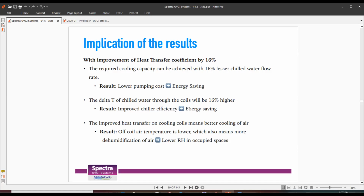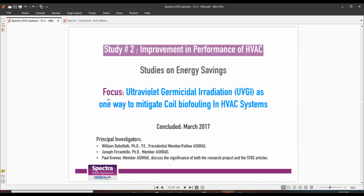because you have good heat transfer, you have improved cooling, and you have a lot of moisture reduction in your cooling coil. That leads to lower RH in occupied spaces. As we all know, the comfort RH in the space is around 60-65%, so that is the goal they need to reach. The second study was done at Tampa University.